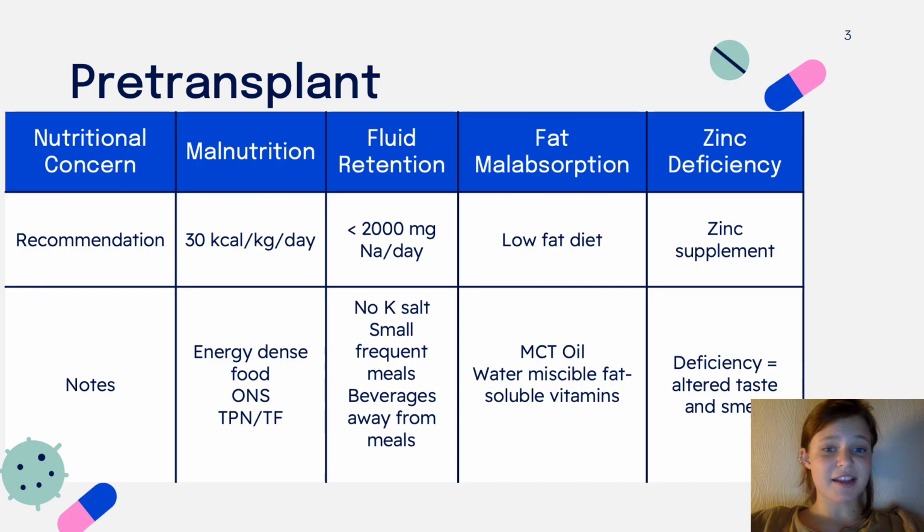Alright, let's jump right into pre-transplant nutritional support. So our first concern is malnutrition, which is really common in the pre-transplant stage. It is a risk factor for mortality and morbidity, so we want to treat this aggressively. Many patients have edema, so using BMI as a tool may be inaccurate, and things like skin fold measurement are probably better. It is recommended that patients consume 30 calories per kilogram per day prior to the surgery.